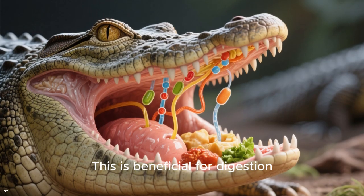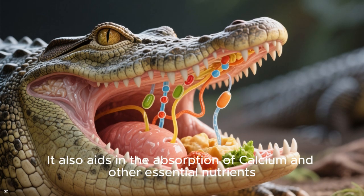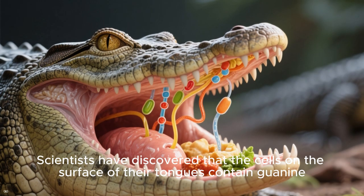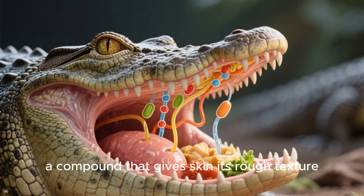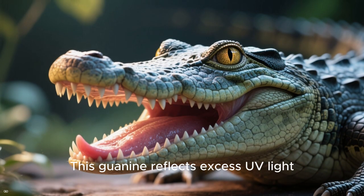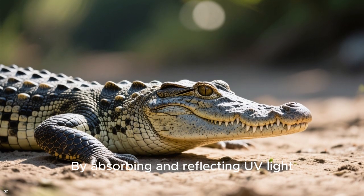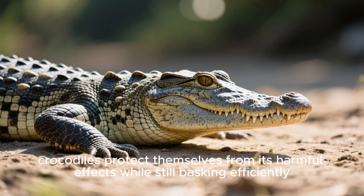This is beneficial for digestion, helping to break down the food they consume. It also aids in the absorption of calcium and other essential nutrients. Scientists have discovered that the cells on the surface of their tongues contain guanine, a compound that gives skin its rough texture. This guanine reflects excess UV light, preventing it from reaching deeper tissues and causing harm. By absorbing and reflecting UV light, crocodiles protect themselves from its harmful effects while still basking efficiently.